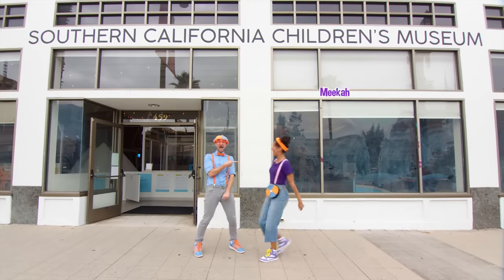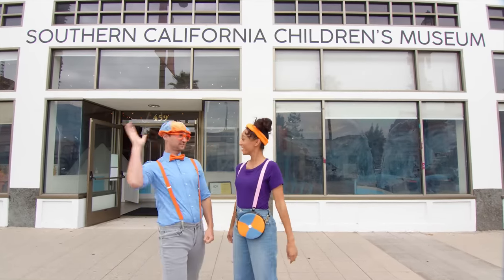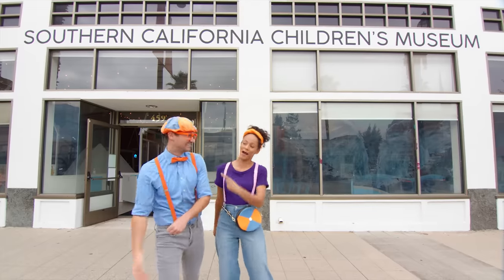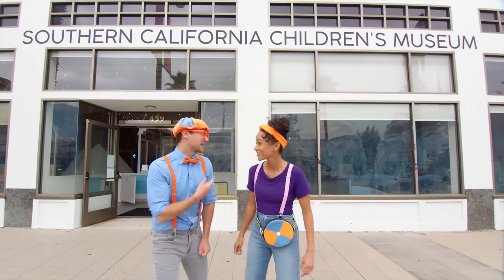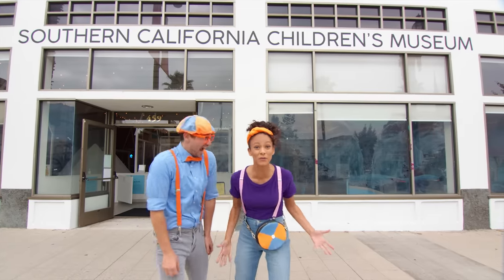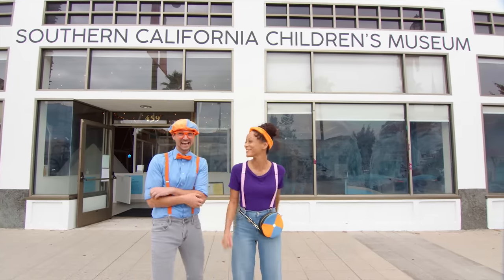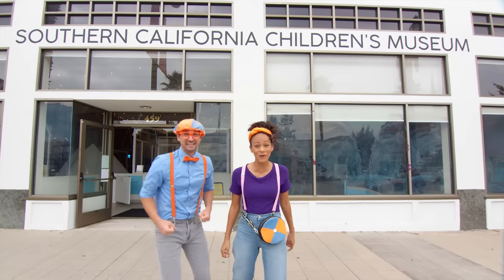Hey, Blippi. Hey, Meekah. Everyone, this is Meekah. She's my best friend. Yeah. Hey, Blippi, you're my best friend. Oh, no, Meekah, you're my best friend. Check out where we're at. Whoa, the Southern California Children's Museum. Cool. Yeah, I'm so excited to show you around. Oh, I can't wait. Let's go explore.